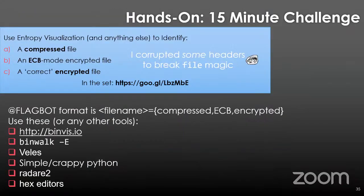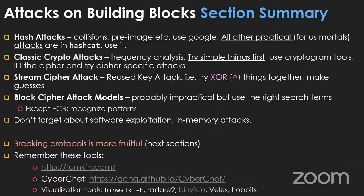Yeah, it's file name equals compressed, or file name equals ECB, or file name equals encrypted. And no brute forcing. That's cheese.